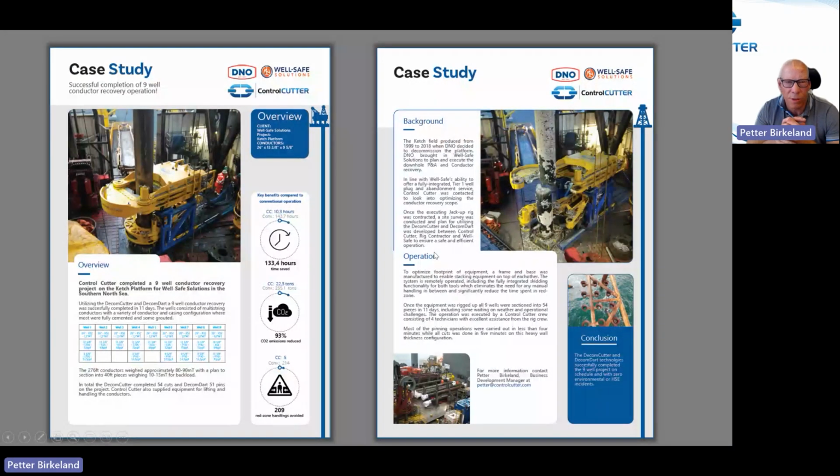So for this particular project, this was a 9-well project, and as you can see here on the left side, we did save the client 133 hours, and this case study here is approved by DNO, which is the operator, and Well Safe Solutions. These are their numbers, not mine. And as you can see, 133 hours saved on this 9-well project.